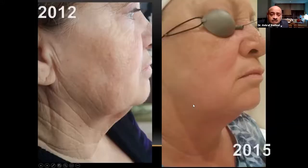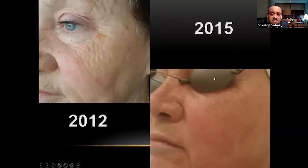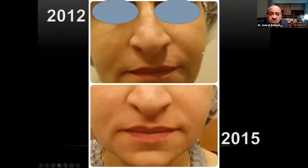And her neck here is looking much younger and much better. And again, this is her skin. We can see the elastosis and the wrinkles and how her skin is becoming much better. And this is again her left cheek. And we can see the improvement in the texture and the structure of the skin.